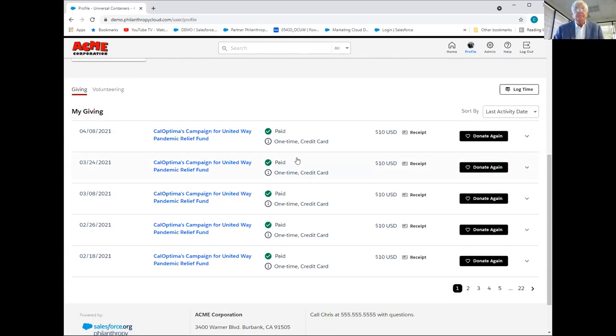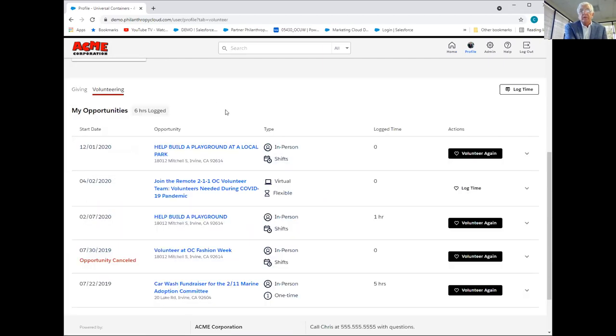If I scroll down to the bottom here, you can see all of my collective giving history as well as my volunteer history. On the giving side, what's really great about Philanthropy Cloud is it's a one-stop shop for all your giving through the platform and all the receipt history from all the donations you've made, which comes in handy around tax season, since you can access and download all those receipts at any given time. Same thing on the volunteering side. You can see all the different volunteer activities I participated in on the platform. You can also volunteer for these activities again if they are live, which makes it nice and easy.